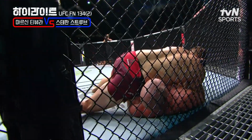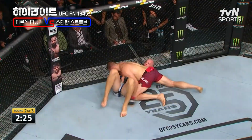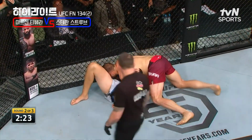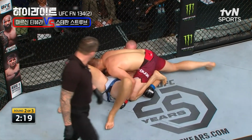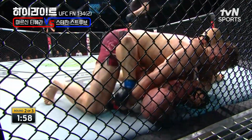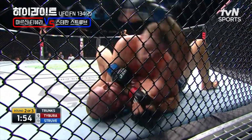So a conversation there between Struve and Marc Goddard. You're not allowed to put your fingers through the fence or your toes. And that's what Goddard was explaining. Struve obviously... Yeah, it looks very much like he's trying to pin that near side arm. Oh, that was a big elbow.